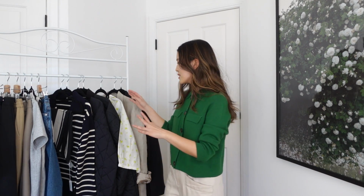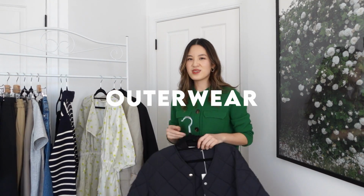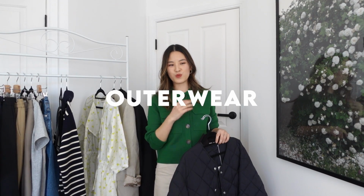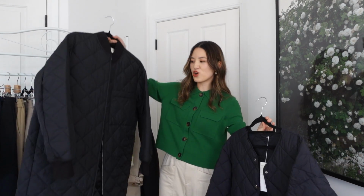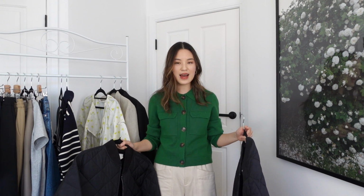What should we do now? Let's do the two coats, because this is probably the most traumatizing category. I got one in a slightly cropped style and I got one in a long line style. I've been seeing these quilted jackets around and I absolutely love the vibe of an oversized quilted jacket. I do think it looks really chic. Unfortunately, it is not for me.